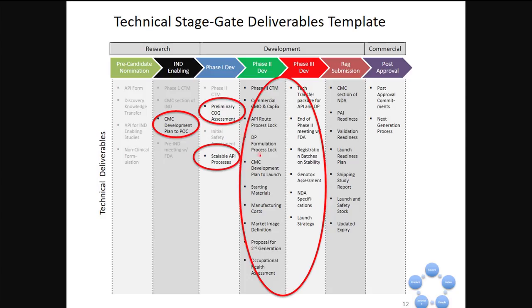And then a lot of these things in here, so we heard reference to starting materials, our manufacturing costs, so this goes above and beyond just the materials, but also the drug product costs. A market image definition, so again, if the cake is inelegant, how do you improve that? So a launch strategy, so how do we get from where we are for clinical material supply to validation and then supplying the market? Registrational batches on stability, and so on. There's a long list of activities here that need to be folded into, aside from just making sure that the clinic has the drug it needs.